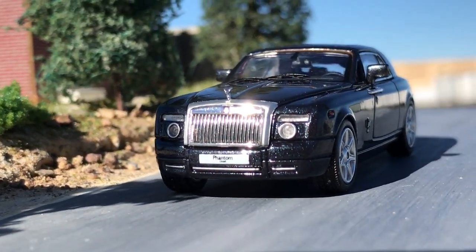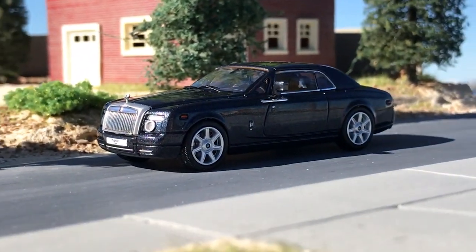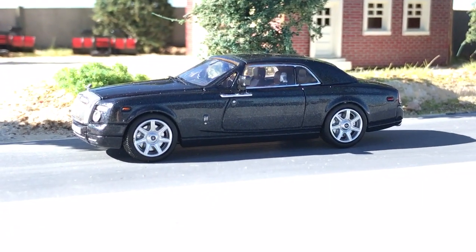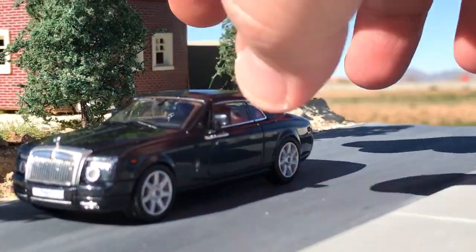As you can see from the grill, this thing is just straight ballin'. And I'll have to get some stills of this thing, the hood ornament and everything. So really happy to get the Rolls-Royce.